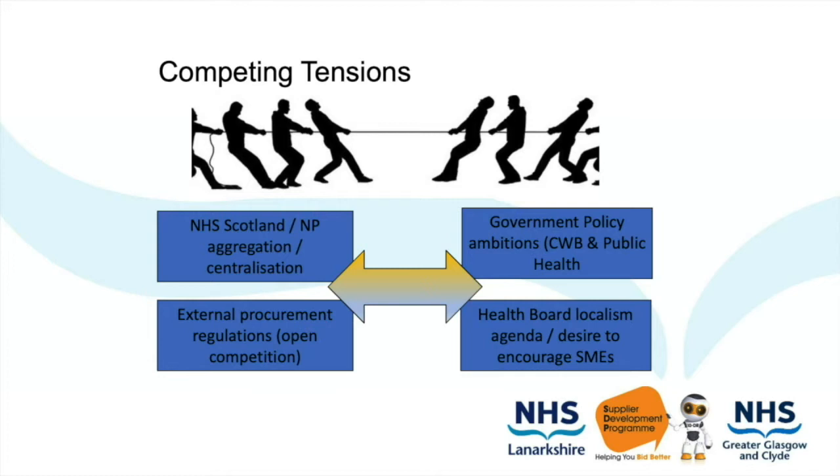And it means that we can't simply directly award a contract to a local SME. Even if we wanted to, we have to abide by these legal external regulations. However, on the other side of those competing tensions, we do have this desire to encourage SMEs, to look at where we can do more with supported businesses, and we also have these government policy ambitions, which do see procurement as a sort of lever around some of these government policy ambitions.